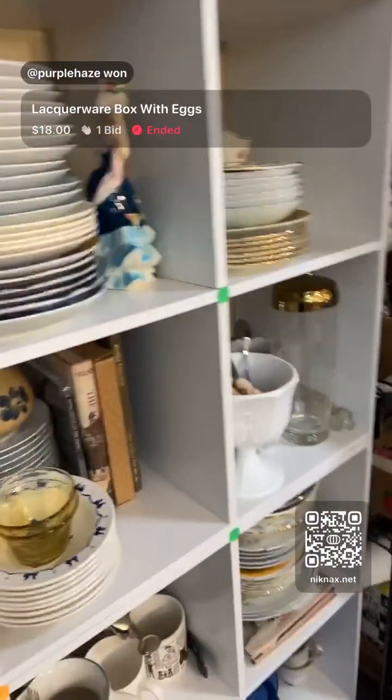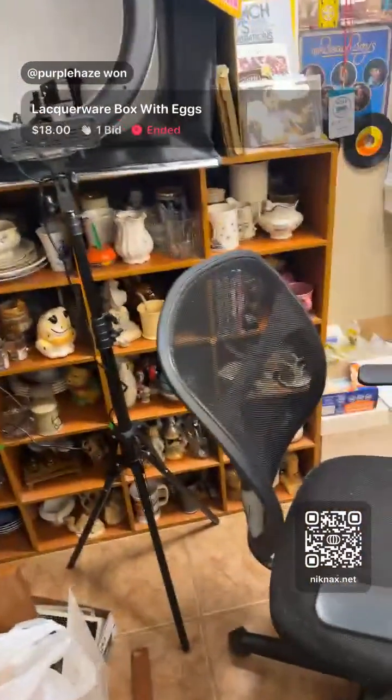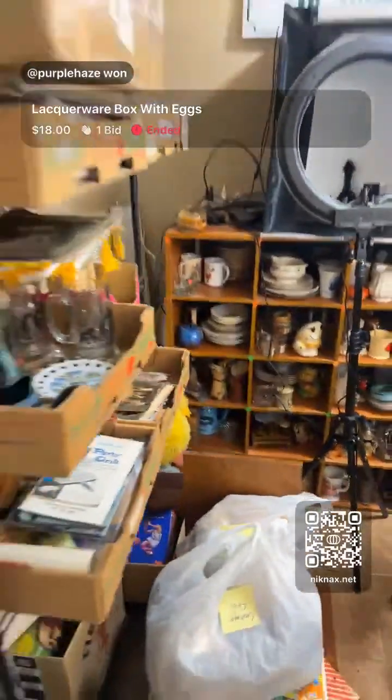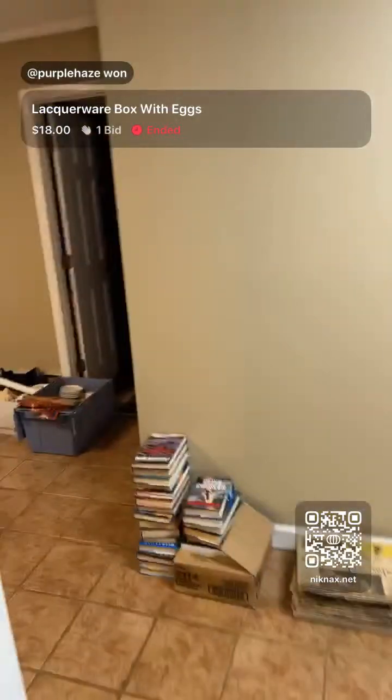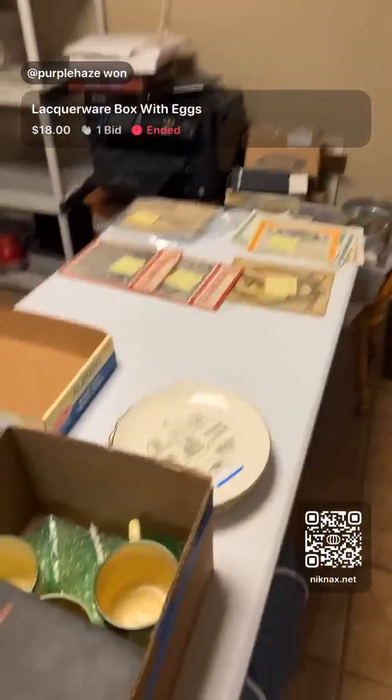It's another syrup dispenser. Then of course you got all this stuff over here too, which is where we've been pulling most of the stuff that we sold. And just real quick, I'll show you. Here's where I normally do my shows out here. So this is where I did my last ephemera show.